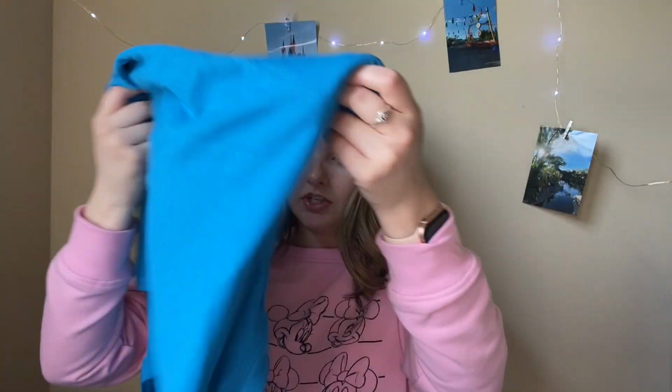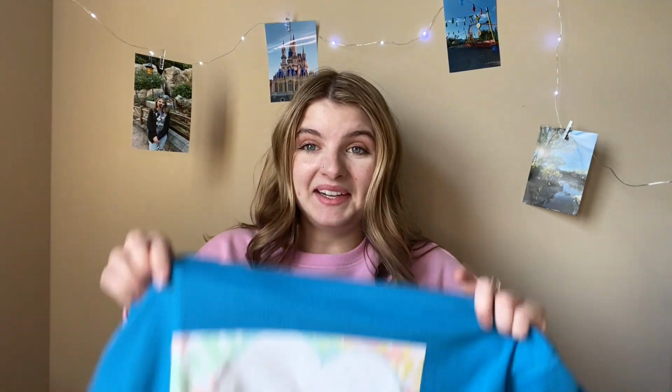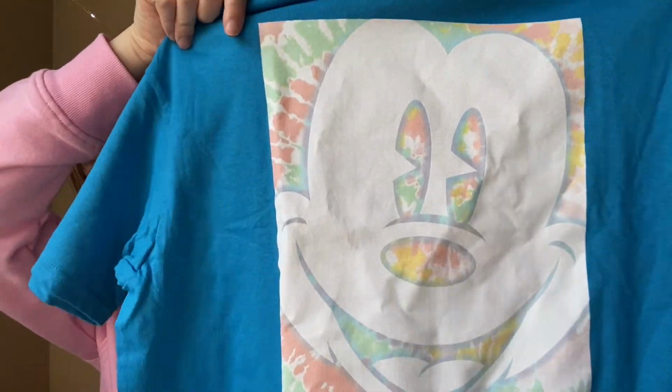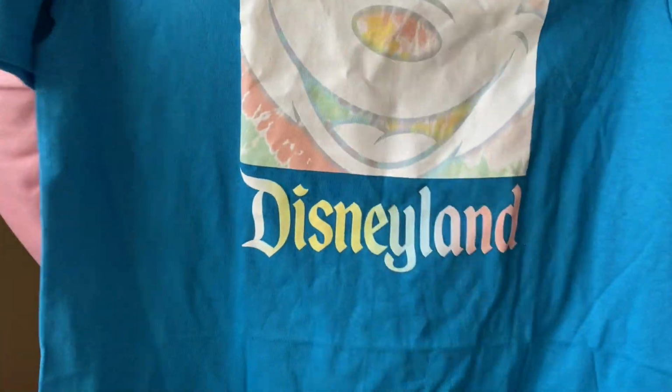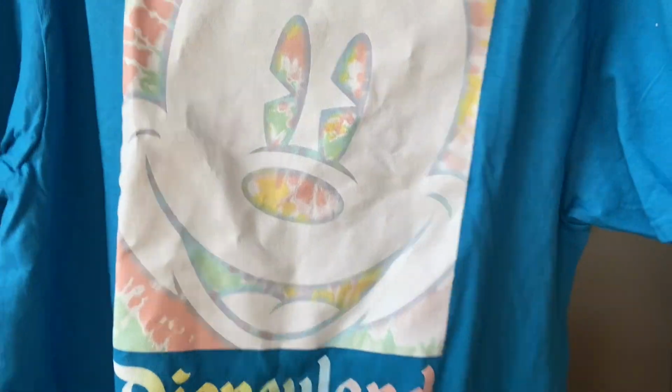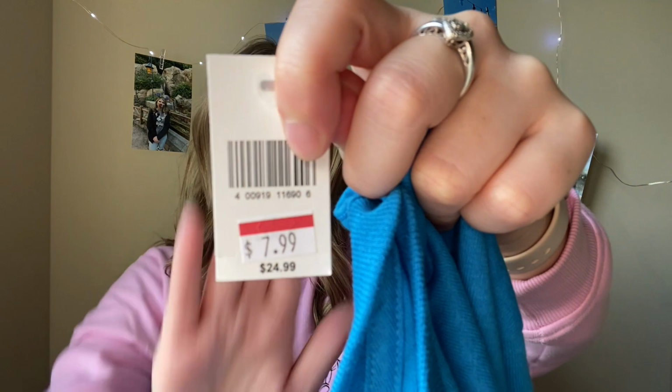The next item I purchased is this Disneyland shirt. It is so beautiful. It's got Mickey in the back with tie-dye, and I just think it is absolutely gorgeous. And then the word Disneyland has ombre from yellow to pink, and it is so cute. And there's just a neon blue, and this was $7.99, originally $24.99 in the parks, and I got this in a size large.